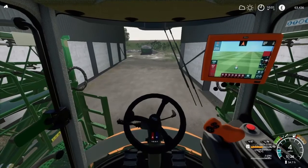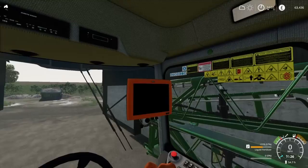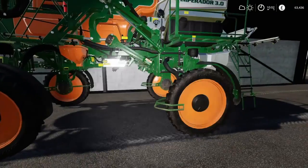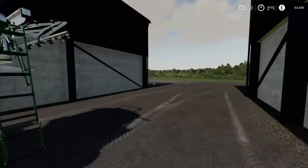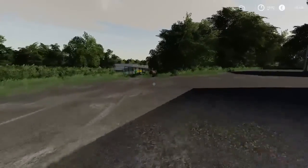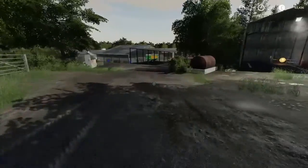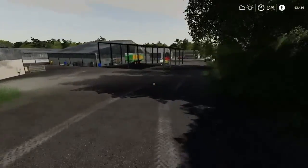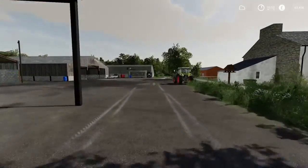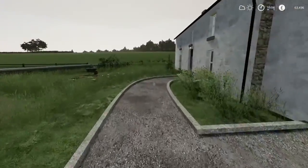So we'll leave the sprayer here, turn it off. So yeah, the Stara sprayer, very nice. I wonder if we'll get to use his class tractor again. I really enjoyed driving that last time.